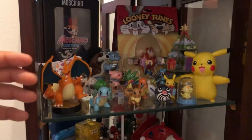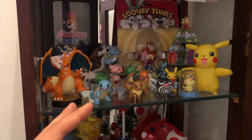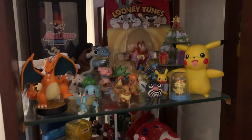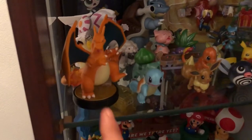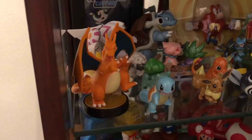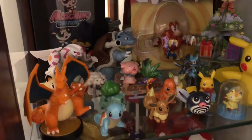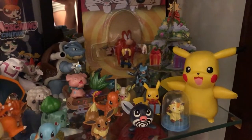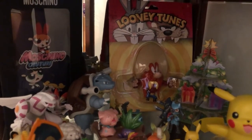Okay, the first shelf in this cabinet is mostly Pokemon figures, smaller figures. Some of them we bought from car boot sales. As you can see, this Charizard goes on eBay for around £20 to £30. We paid around £1 or something like that. And these smaller figures come from an advent calendar. As you can see at the back, we have sealed Looney Tunes figures from the 90s.